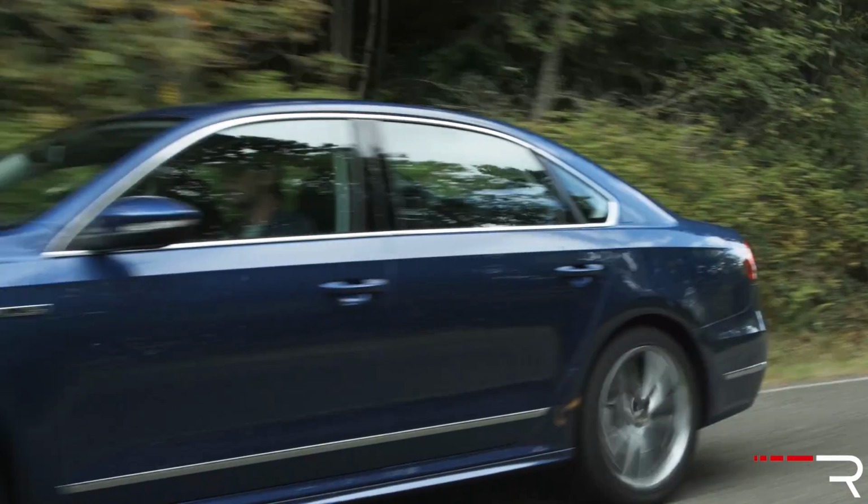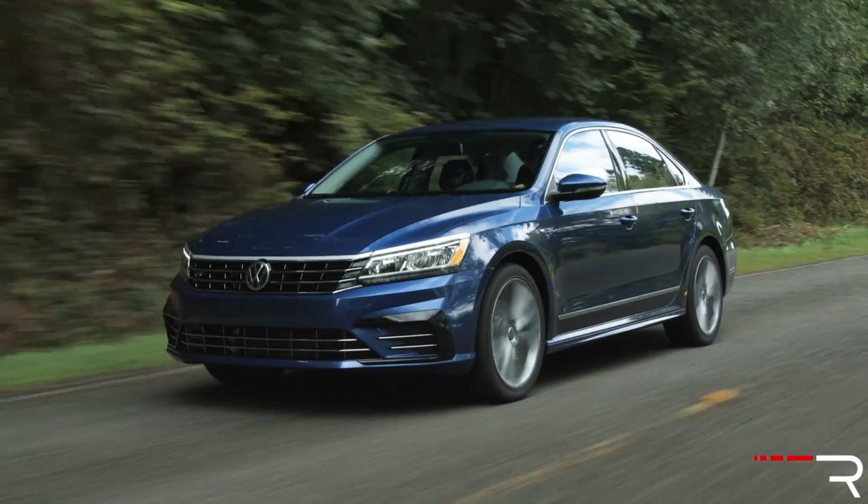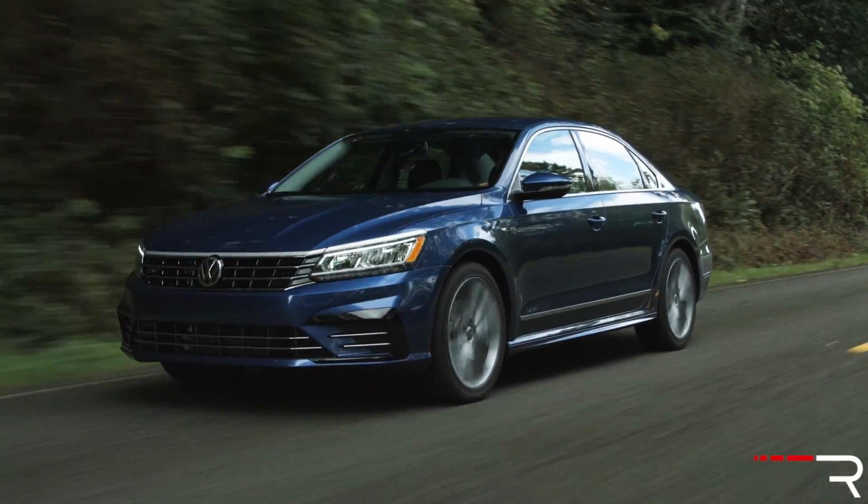Finally, my least favorite feature about the 2017 Passat is the fact that it handles and rides like a big American sedan. Now, let me rephrase that because a lot of American sedans honestly feel like European cars now, but this to me just doesn't feel like the old Passat or even a Golf or a Jetta.